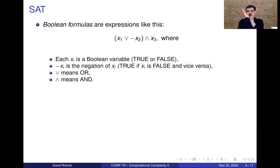The sort of v, which in LaTeX is written \vee, is or. And this wedge, which in LaTeX is written \wedge, is and. That's just logical notation. So in this particular case, again, we have x1 or not x2 and x3.